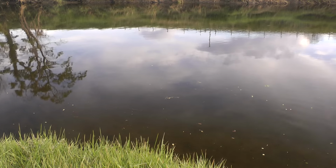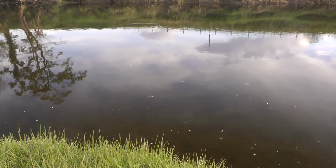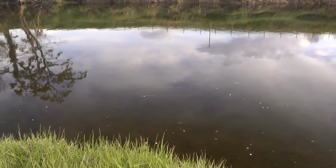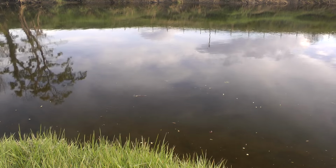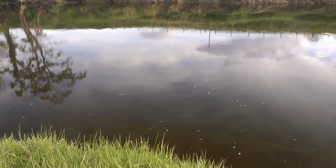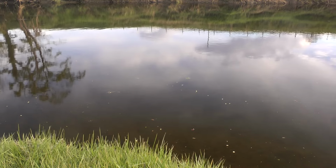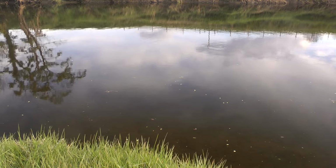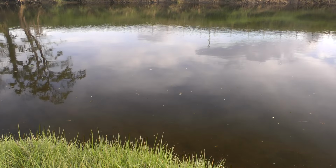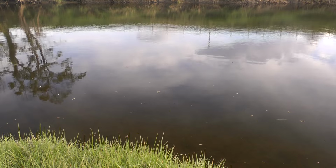There are some fish rising. They don't look very big, but they're definitely there. Might be time just to drift a worm through them. They're not interested in a spinner at all. It's 6:20.